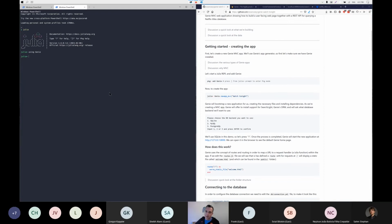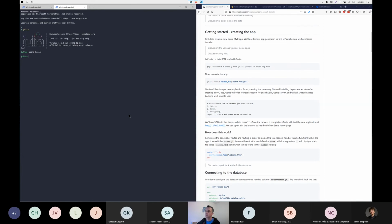Genie comes with a series of application generators, so we basically don't need to create or scaffold the applications by ourselves. We can use a series of APIs that are part of the Genie library to create the application for us. As such, in order to create a new app, we can use the Genie.newapp_mvc command and pass the name of the application that we want to build. For example, we're going to say Genie.newapp_mvc. I'm just going to take it from here. And Genie will now create a new Model-View-Controller application.